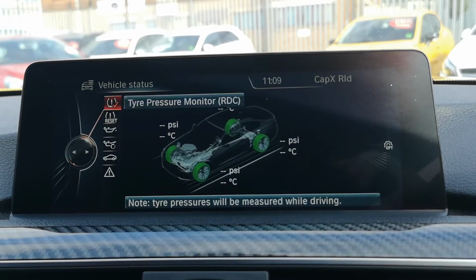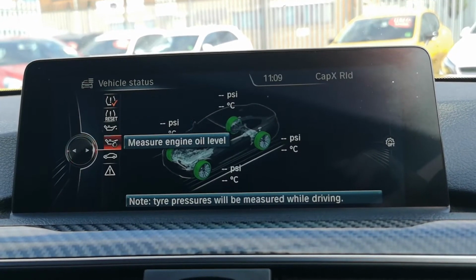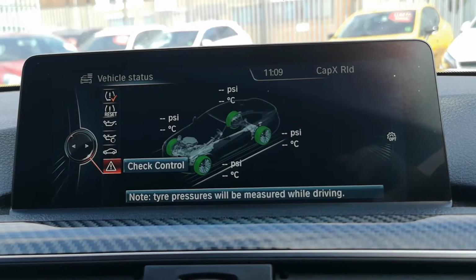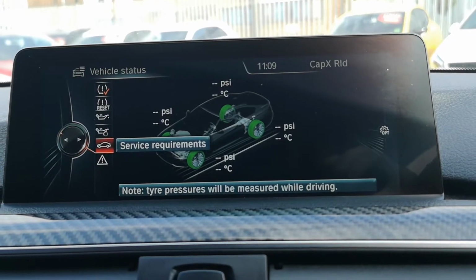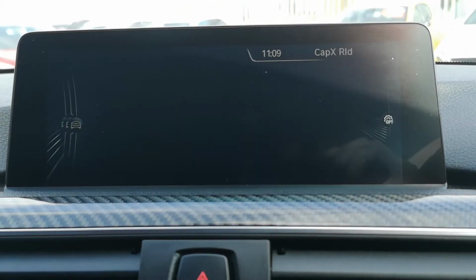If you click on vehicle status, you'll see this is the main one: tyre pressure monitor, reset, oil level, engine oil, service requirements, and check control. Check control will be if your doors are open, if you're running out of fuel, anything of that nature. Now if you click on this, you'll see you can bring up the service history.